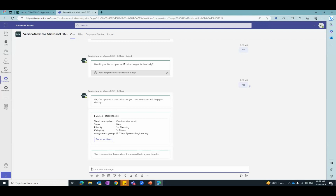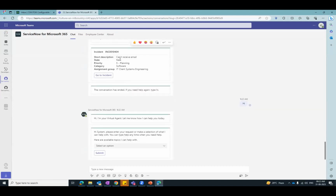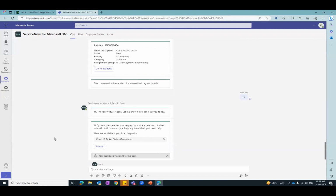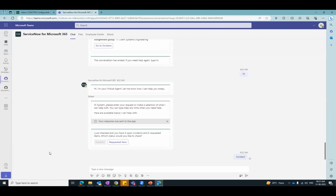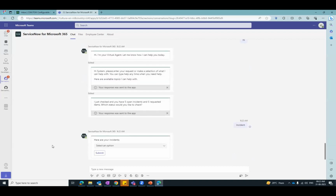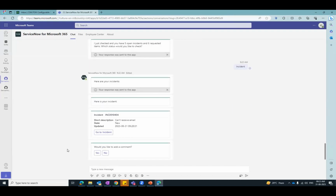Or as an end user, say I want to add some information to this incident, then I can utilize something called check ID status. So I can see the status of my incident. I want to see the incident, the one which I created just now and before, and it can give me the option to update comments, all those things.